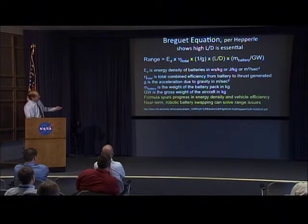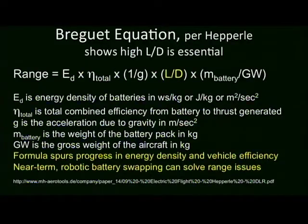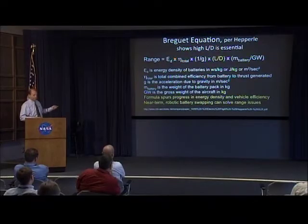And interestingly enough, this number here, watt hours per kilogram, is the same as Newton meters per kilogram, which is the same as meters squared per second squared, and the G is second squared per meter. And those are the only two dimensional items in this entire formula. So when you multiply them together, guess what you get? Meters. Meters of range. So the units analysis is just beautiful.